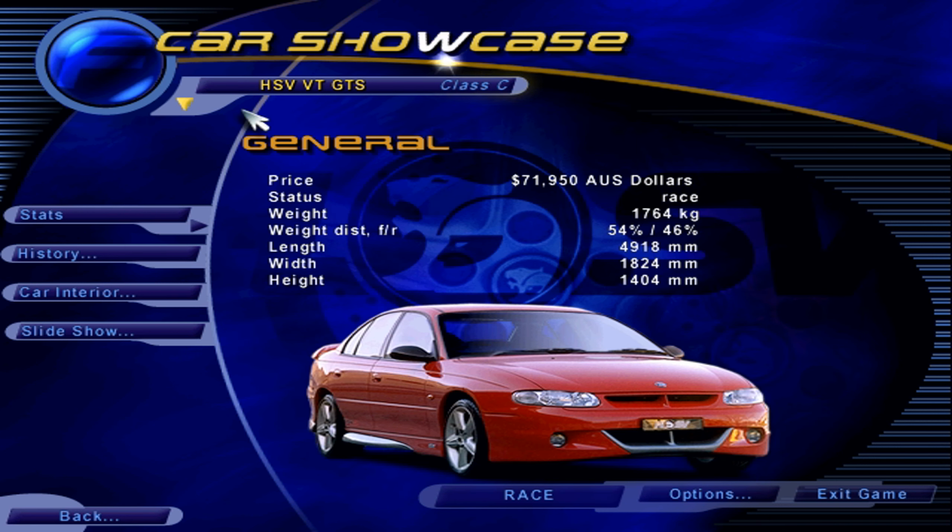HSV's current VT GTS represents the latest offering from HSV's engineering team, from the aggressive styling crafted by the hands of TWR's Ian Callum, the man responsible for styling some of Europe's most famous marques, to the massive 5.7-liter V8 with sequential fuel injection. The GTS screams performance.